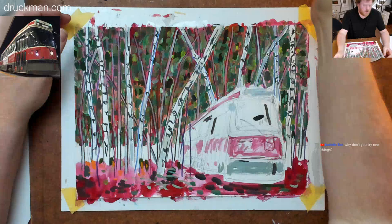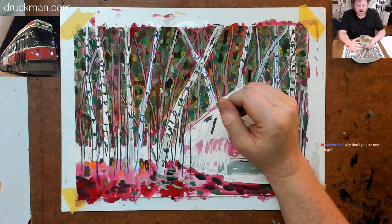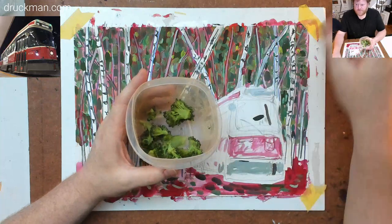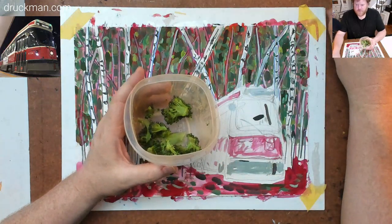Oh yeah, here's my exciting thing. I just discovered my dog likes broccoli. So here's a little bit of leftover broccoli from last night. I'm gonna give it to her.